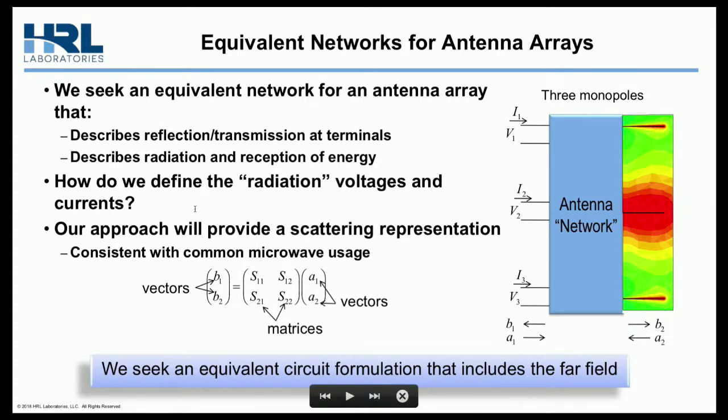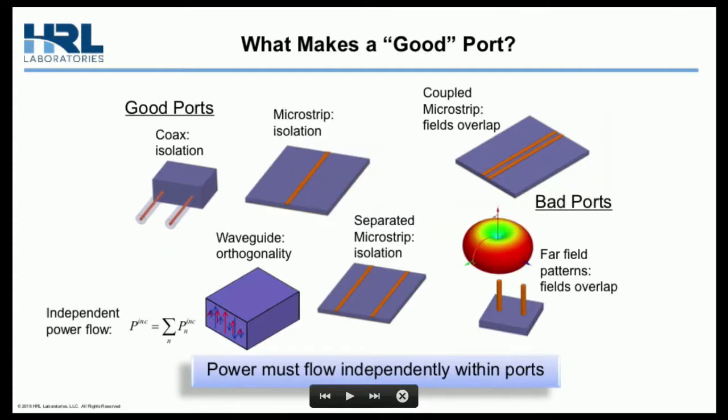S12, therefore, is, if you have a far field wave coming in, what gets received by the terminal ports. And S21 is, if you have incident waves on the terminal ports, what gets radiated away. So we're seeking that kind of equivalent circuit representation. And the first question you come up with when defining radiation ports is, what do you mean by a port?